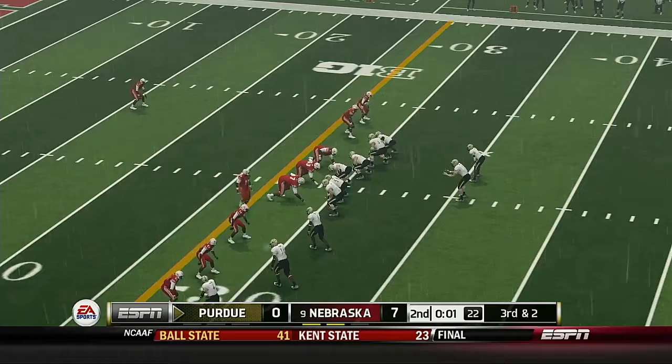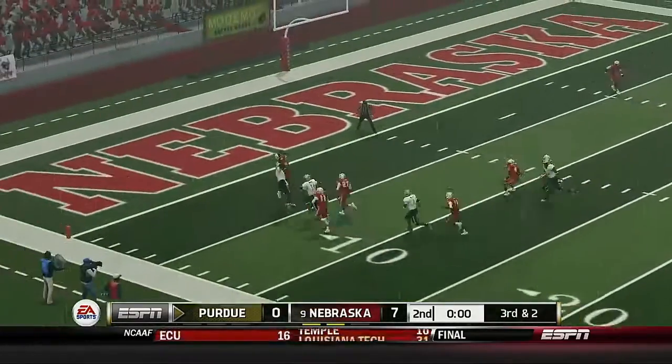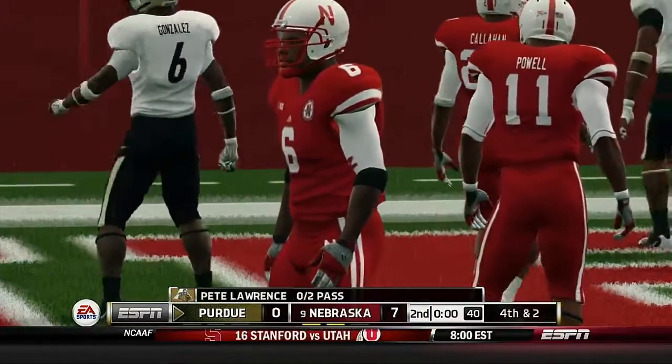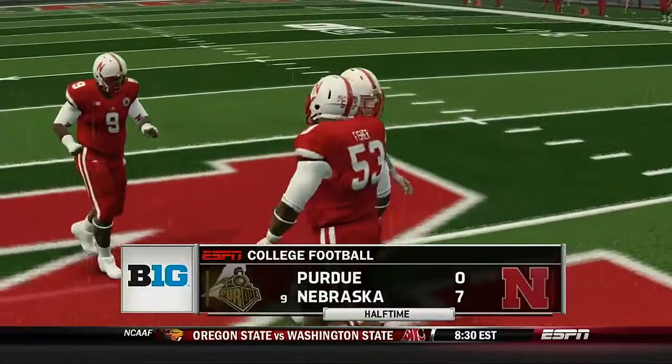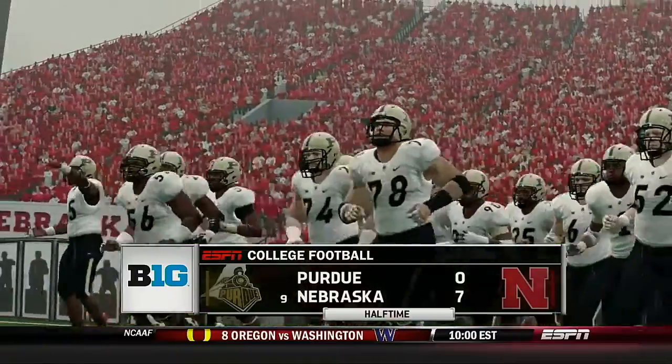He'll throw this one as far as he can and hope for a miracle. And here's a quick throw. He almost had it, but it's incomplete. Defensive dominance through 2 quarters of play. We go to halftime. 7-0, Nebraska.